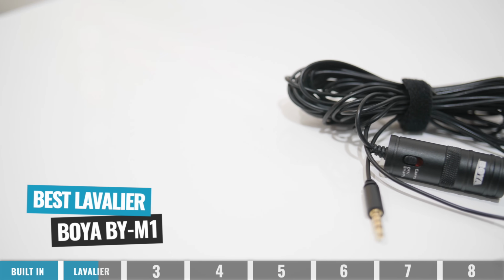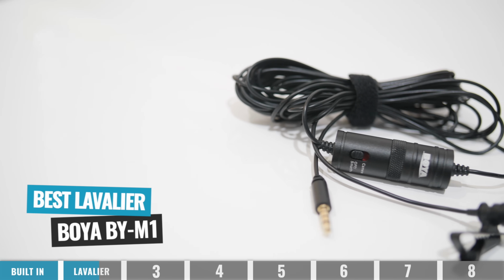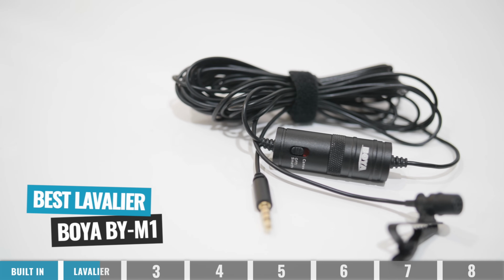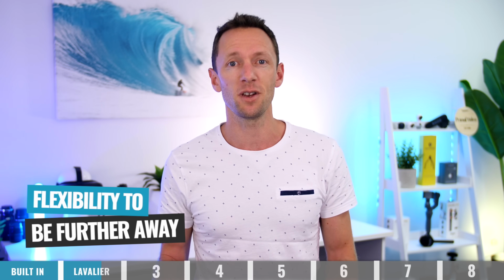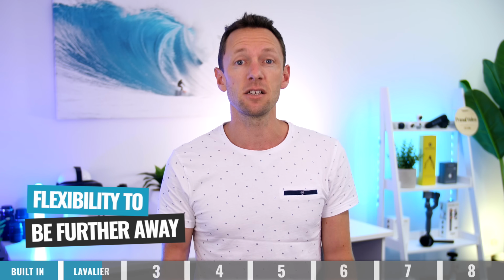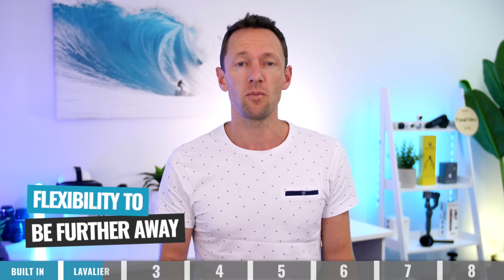Now, as for my current recommendation on the best bang for buck lavalier microphone, it goes to this one here, the Boya BYM1. This thing sells for $20, so it's ridiculously cheap. And it's got a crazy long 6-meter or almost 20-foot long cable. So it gives you the flexibility to move away from your camera if you need to, but you've still got the advantages of being directly connected to your camera for great audio.